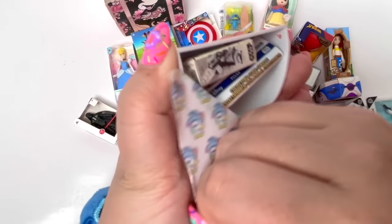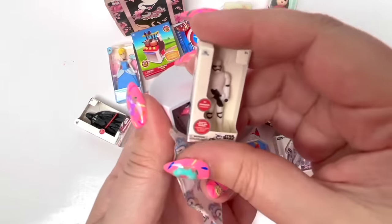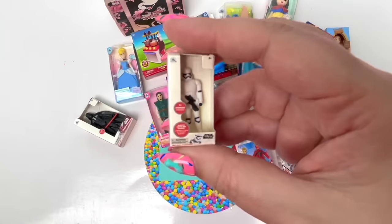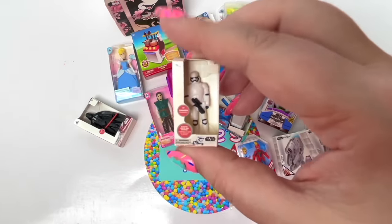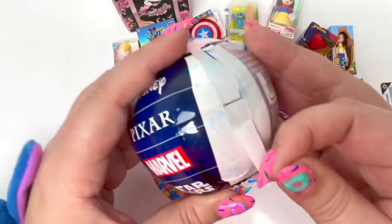Last slice from ball number five. What do we have here? It's a Star Wars figure, and we have the Stormtrooper! Yay! Let's go ahead and put our Stormtrooper in the collector's case.